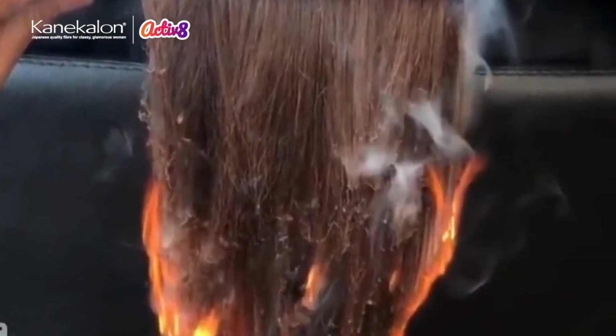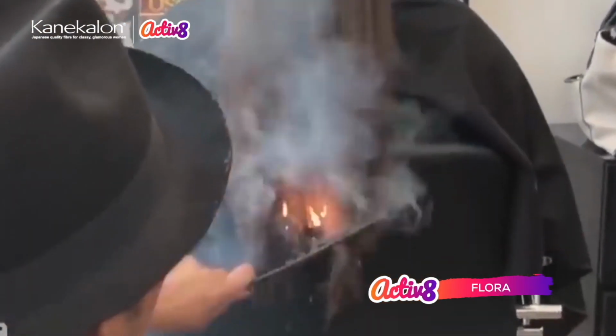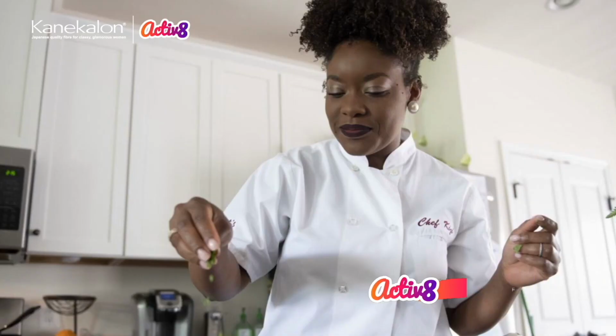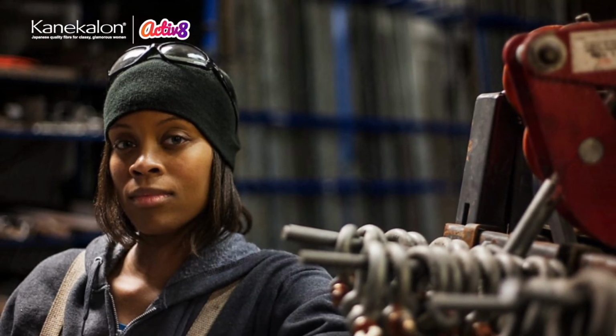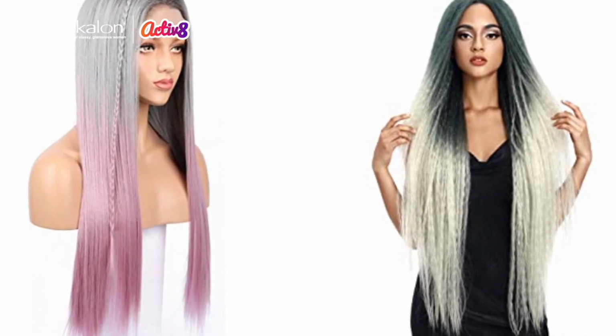You can use Kanekalon fiber for your braids or any other thing or weave on. You do not have to worry about the work you do, being a caterer, a chef, a blacksmith, or a yam seller. You have no worry, because with Kanekalon, you are free to go.